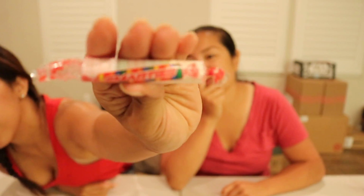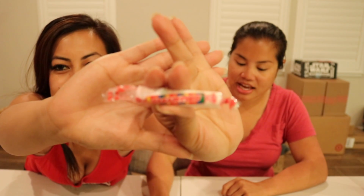Good job showing the camera. Well, we have to show the camera first. Okay, so we're going to try some Smarties. I'm not a fan of Smarties. This one over here, you can't see her, she likes Smarties. I like Smarties. You like Smarties? I like Smarties.